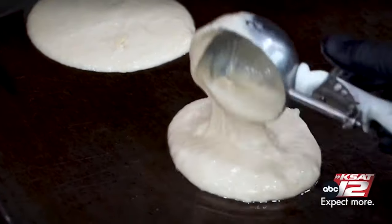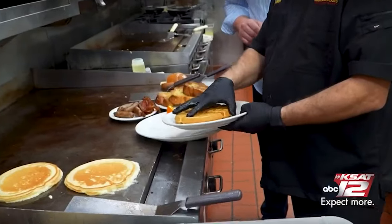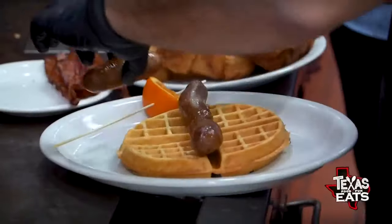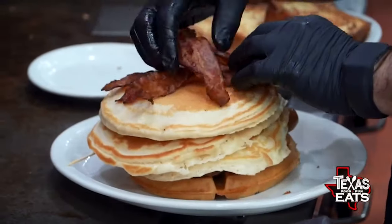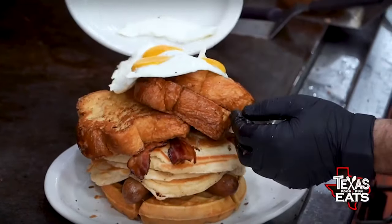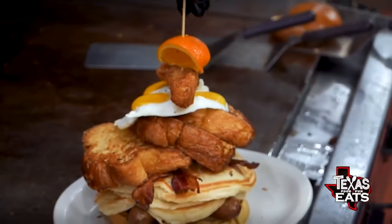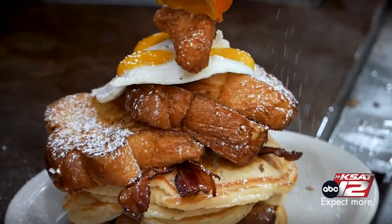So these are our famous pancakes, totally from scratch. This is our waffle. Four link sausage, three pancakes, and bacon. This is the French toast. Now we got three sunny side up eggs. Watch the hand. And then, of course, don't forget the powdered sugar. It comes with the syrup like this, but David and I are gonna have some fun.